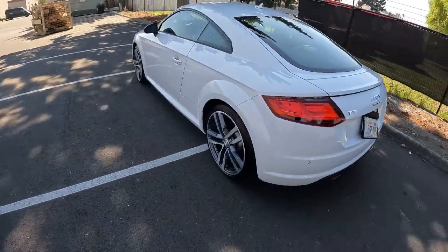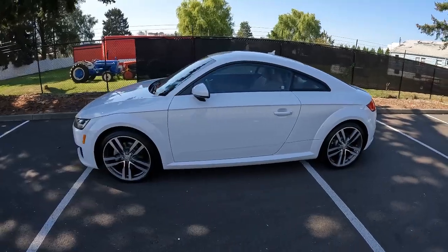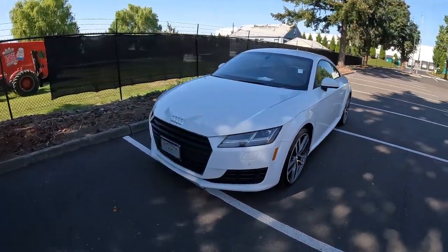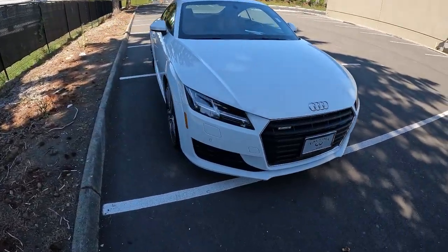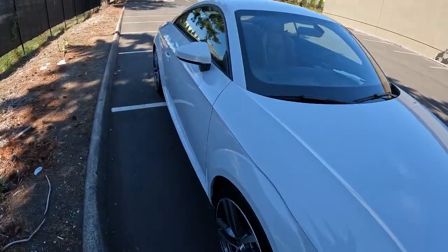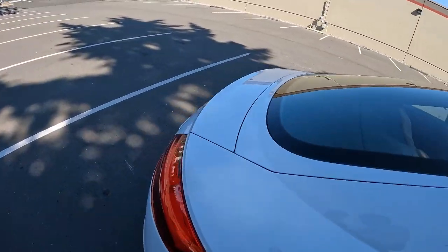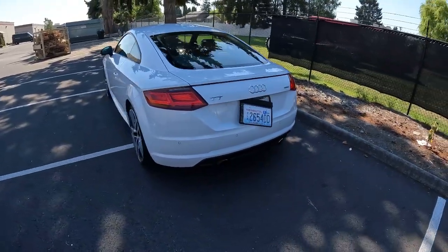Obviously these Audi TTs, they don't grow on trees. There's not a ton of them out there on the pre-owned market. So if this one catches your eye, we have complimentary delivery to Washington, Oregon, and Idaho. If you live a little bit further than that, unfortunately we can't do complimentary delivery, but we can ship nationwide. We ship cars all over the country. We work with lots of logistics companies. Contact us for more information. We can get you a shipping quote. The process is easier than you might think.